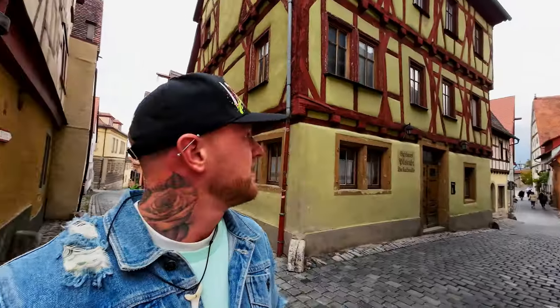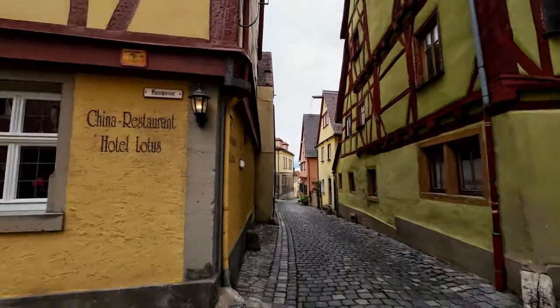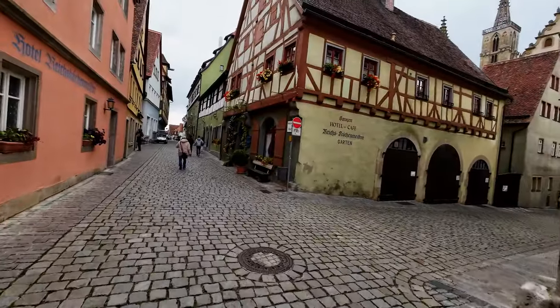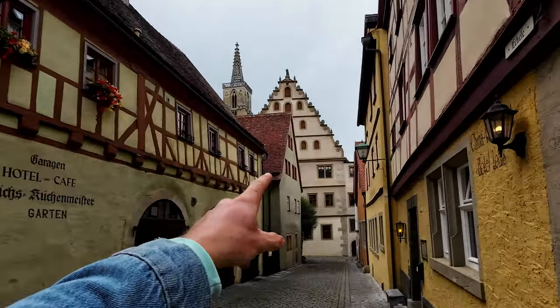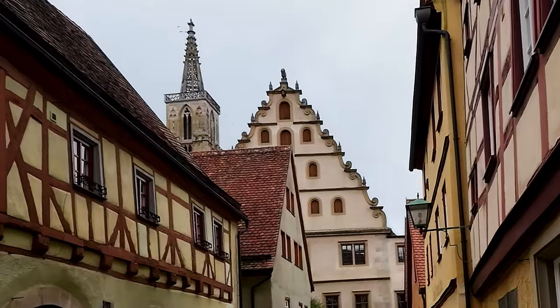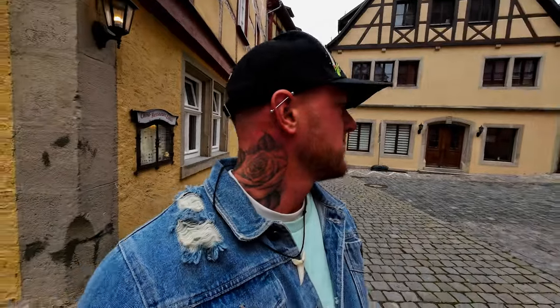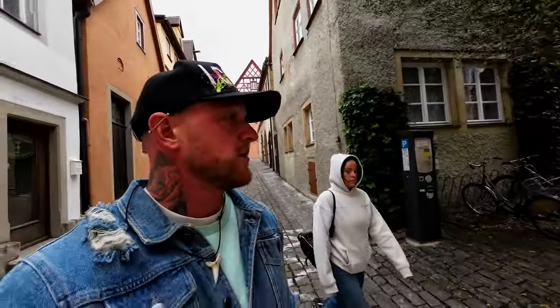I like all the colours. Look at it. Proper cute little town. All these windows, they have all these windows all the way up here. Oh, there's a spire over there. I think there's a church or something over there. I'm so cold. Yeah, it is cold. This is the coldest we've been for a while, isn't it? It's since January. Yeah. We haven't been in 8 degrees since January.